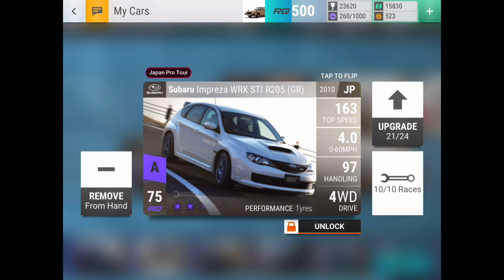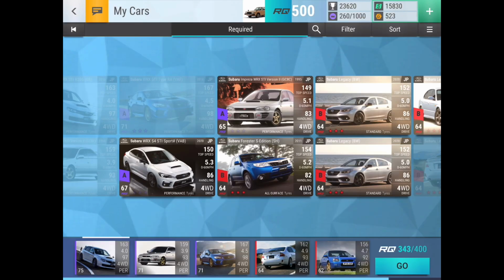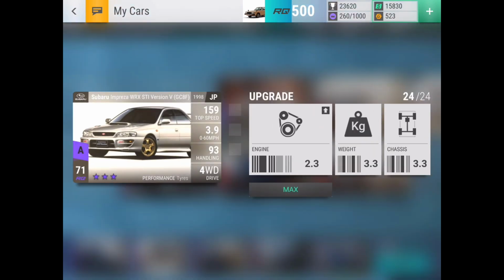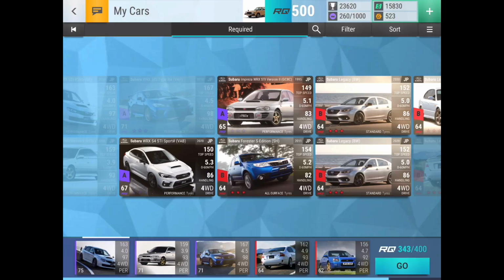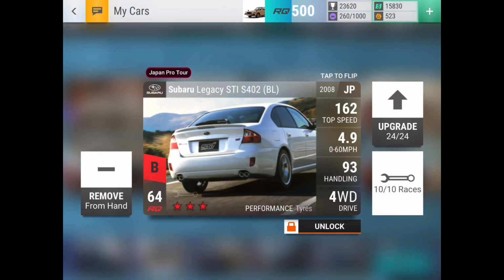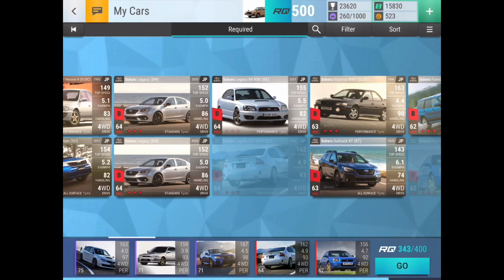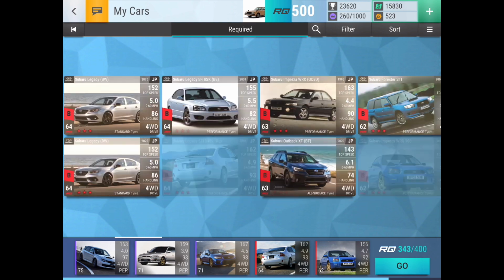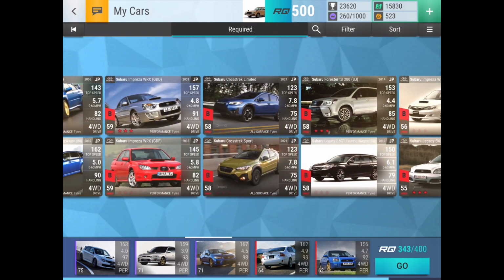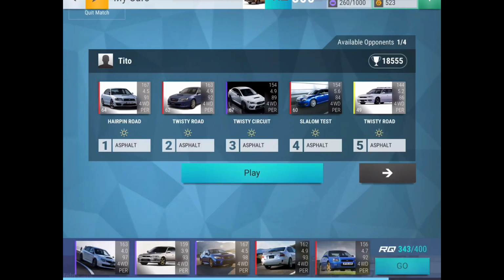I have a 133 Subaru Impreza WRX STI R205. I ran out of fuse, so I couldn't finish it. I have my 233 Subaru Impreza and my other 233 Subaru Impreza WRX STI. They've both been featured in a lot of videos, so I'm sure you guys already know those cars. Then I have my Legacy STI, which I got from the pack opening, and I have my Subaru Impreza WRX 300. And so I feel like this is the best hand that I can use for this event, so it's just what I'm going to be using, and let's see how we'll be able to do.